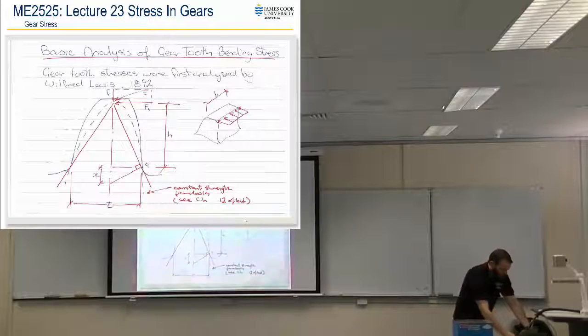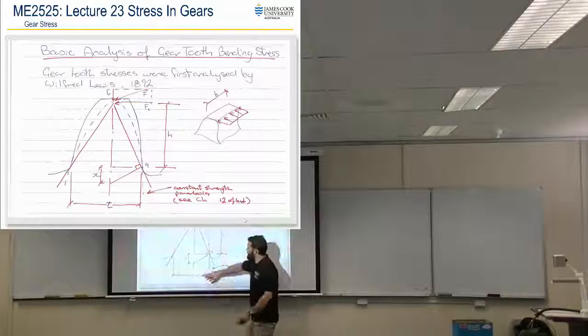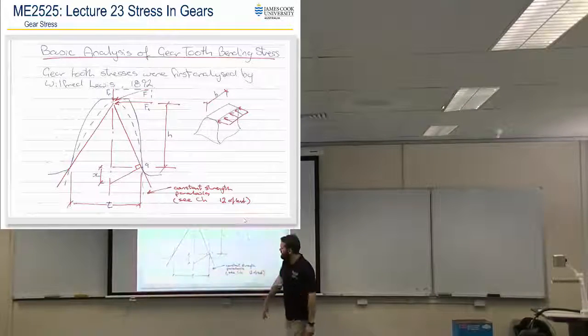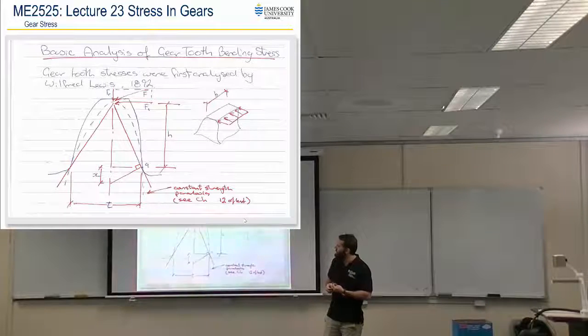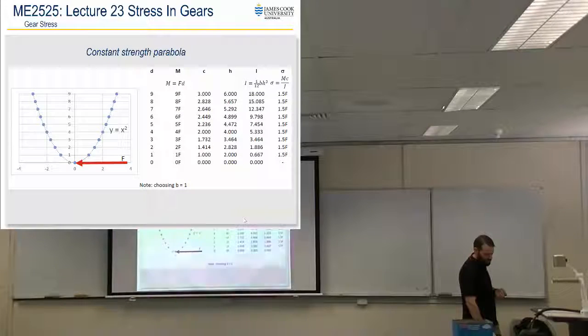Alright, the last thing that we need to talk about before I move on: I've got some geometries here, different height, T and X and things like that. I'll talk about them. But effectively, the way that this Lewis guy analysed the tooth was to use a very interesting property of a parabola, what's called a constant strength parabola. And I've done a little Excel calculation here, and you can do it as well.